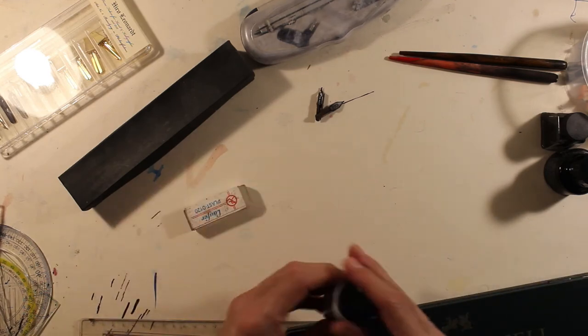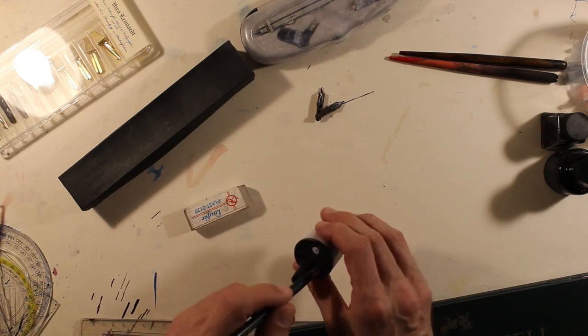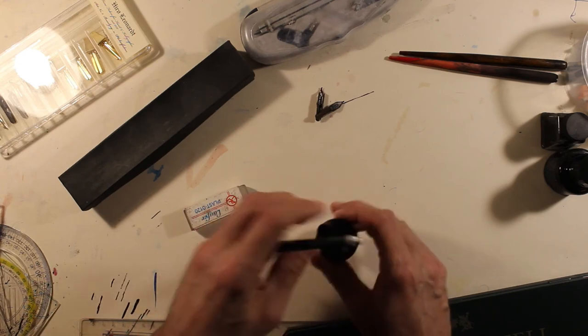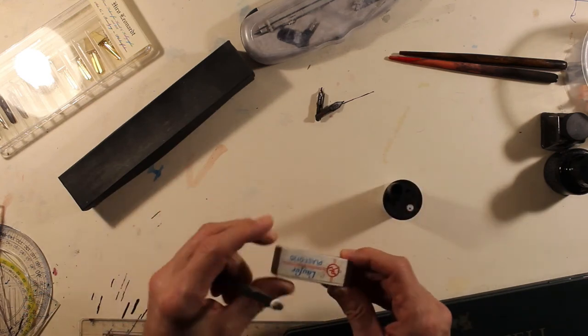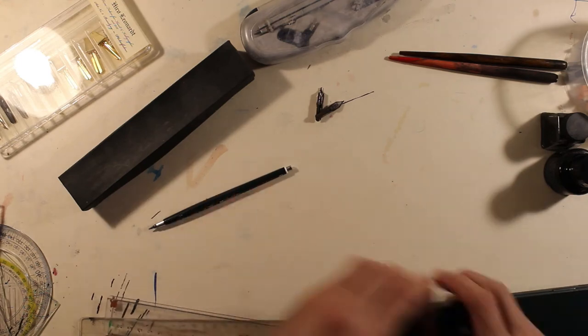So anyways, this is another sharpener. This is for these here. You can either make it thin point or a thick point. I really need to get a better quality one of these sharpeners. At some point I will. And another plastic eraser.